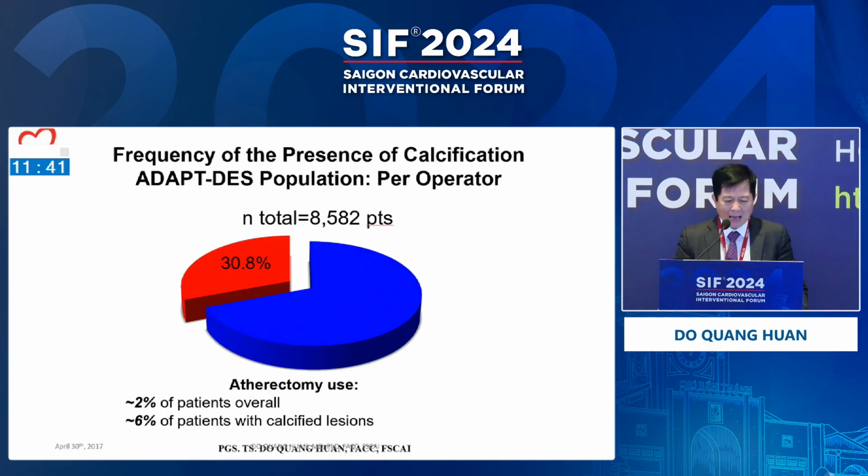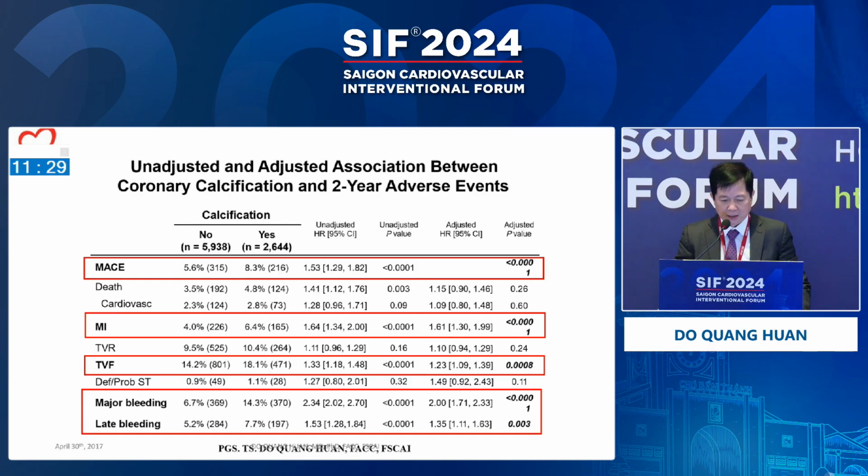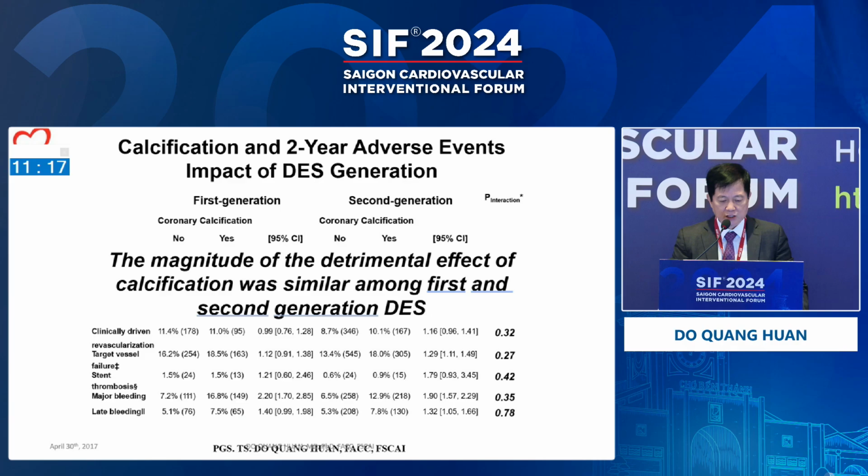In the ADAPT-DES population, totaling nearly 8,500 patients, 30% of patients had moderate or severe calcified lesions. We see that MACE, MI, TVR, major bleeding, and late bleeding are higher in patients with calcified lesions than in those with non-calcified lesions.